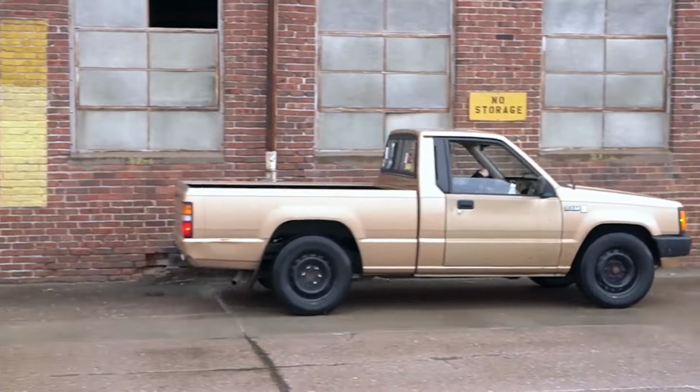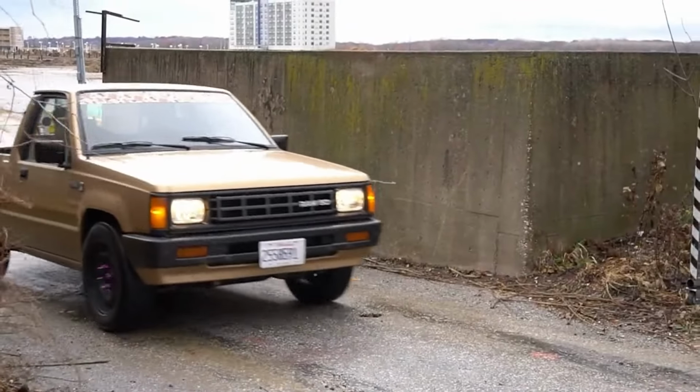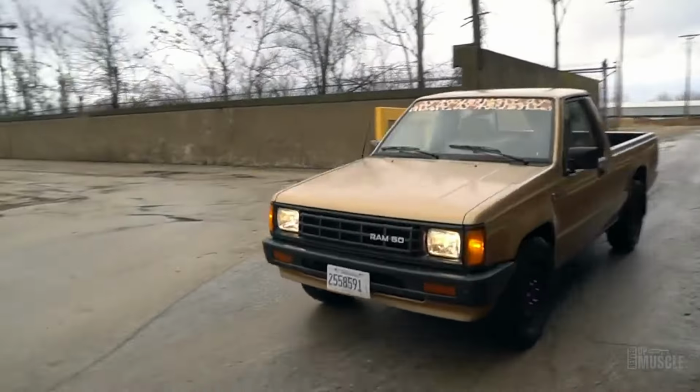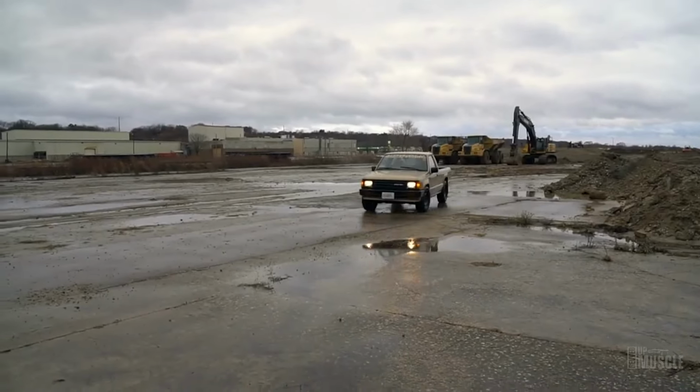Over the years, the D50 Ram 50 got design updates and new features, staying competitive in the compact truck market. Today, only a few of these trucks are left, mostly owned by collectors who value their unique place in automotive history.